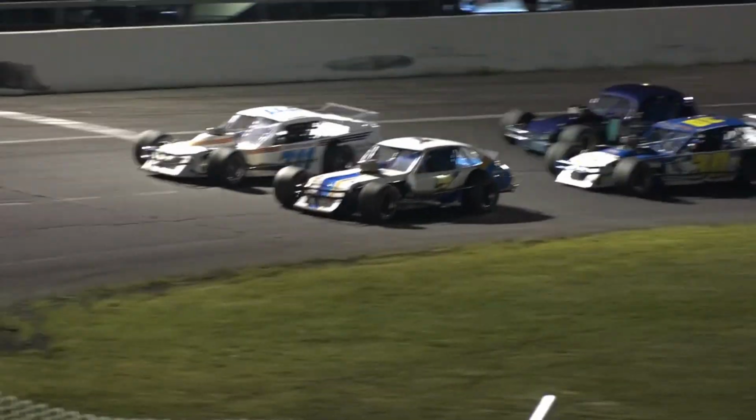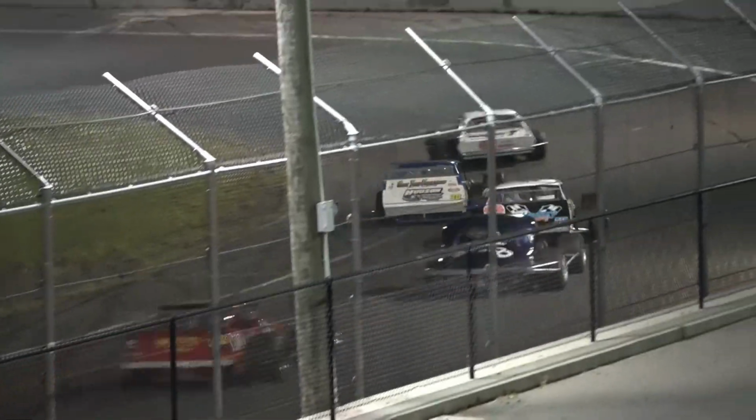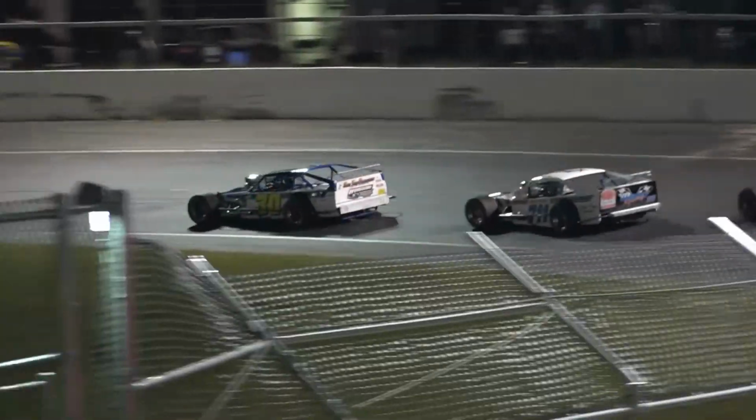X cars will get ready for their feature event. We are under green flag, and our field goes down into turn number 1, and it is the getaway by the Pinto of Johnny Walker, barreling his way down the backstretch.